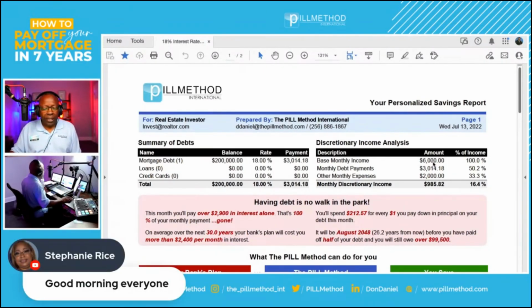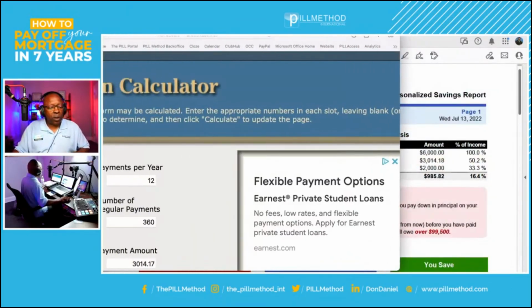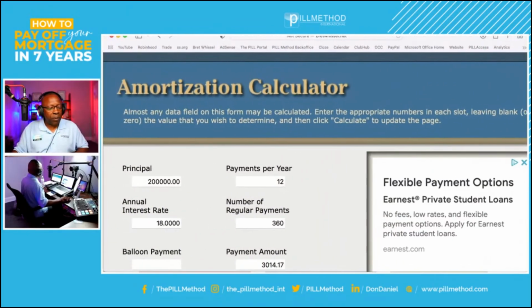So we've got 18% here. Somebody said that is just way too much interest. But we're going to break that down for you, and this is going to lead into why I love interest only loans. But let me put an amortization schedule up too, so you can see what we're talking about. 18%, 30 years. I'm going to pull this over so that you can see this first.